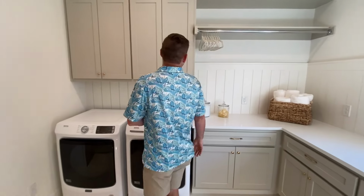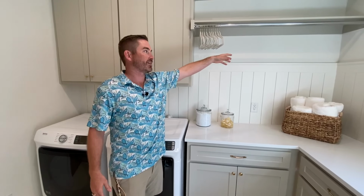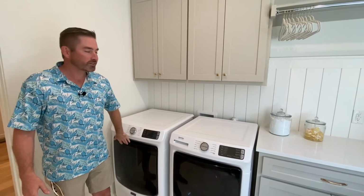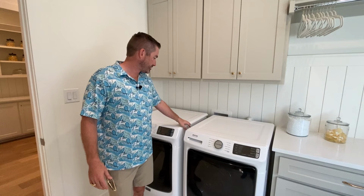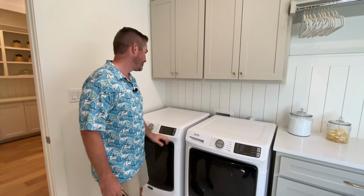So it's nice. The only thing I would do differently in here, and I love the fact that you have a place to hang stuff up, right? On top of your counter space. Only thing I would do differently, if I'm doing front loaders, then I'm putting one more shelf in here, right? Something else to fold on, because I don't know how many little sock soldiers I've lost, but there's quite a few in my house that have gone missing, and I'm pretty sure they're back behind there.